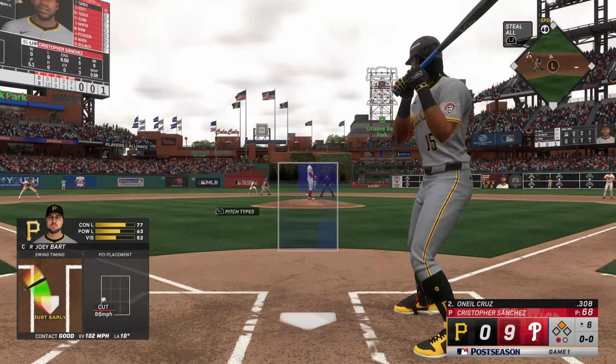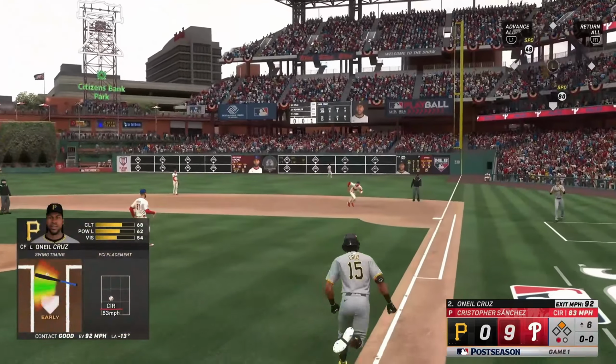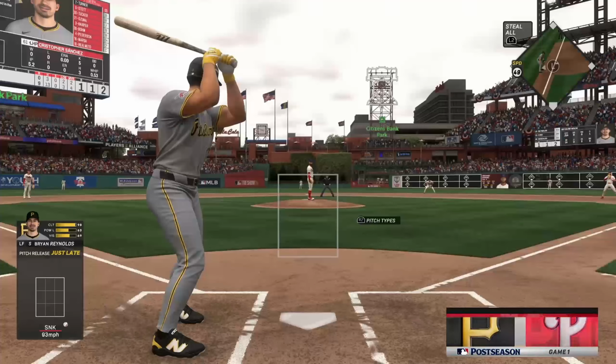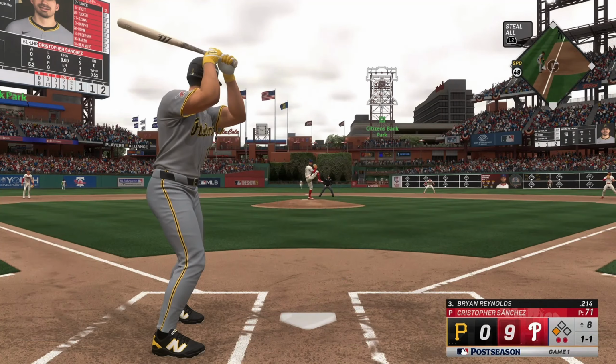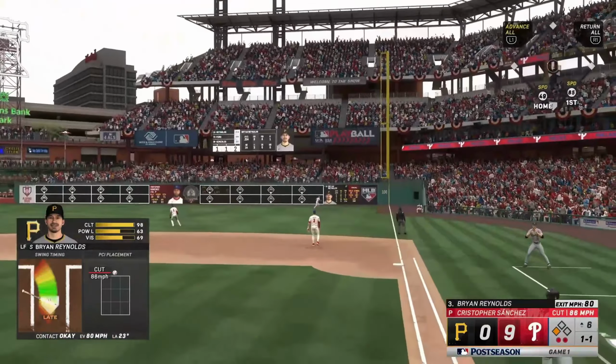At least somebody came to play. We've only gotten 3 hits total. O'Neal Cruz will ground that to first base, and that's out number 2. Bart extends over to third, though, so we're pretty close to scoring. Actually, probably the closest it will get if this continues going the way that it looks like it's going to go. Brian Reynolds, and we'll drop that into right field, and there we go.